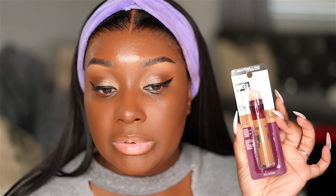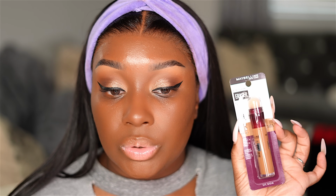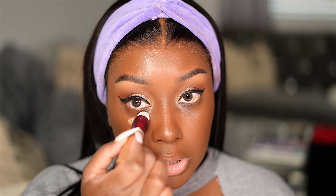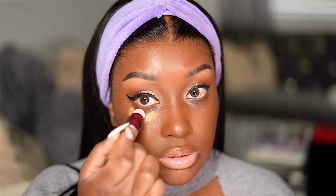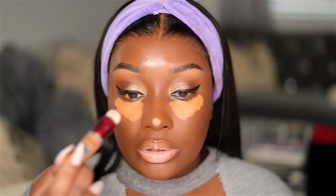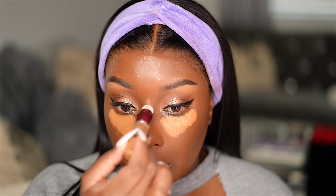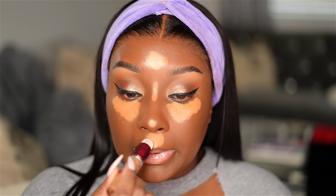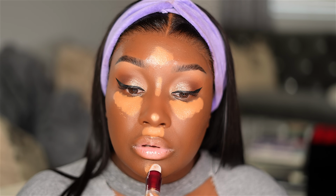For concealer, I'm going to be using this Maybelline Age Rewind Eraser Concealer in the shade 146.5. So I know I'm going to have to turn this baby until it starts coming up. Okay, there we go. So we're going to apply this underneath the eyes. I'm going to do the center of my nose, my forehead, center of my lip, and my chin.